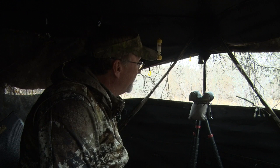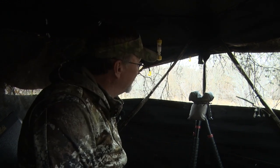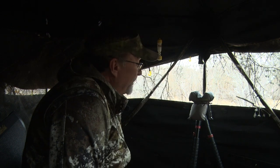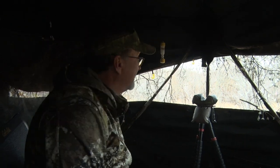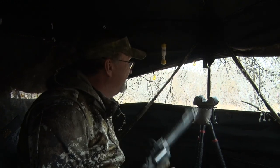And maybe a little further. The shot felt good, everything felt good, and he hit the ground hard there and was plowing right away. So we'll give it some time, and then we'll go see what we got. That's all we can do. Whew, that was fun.